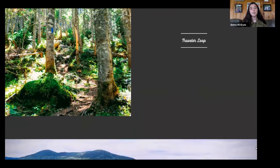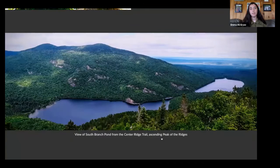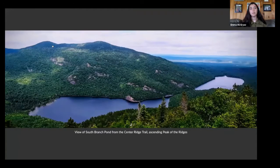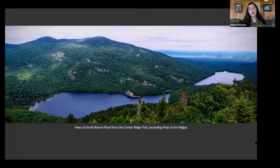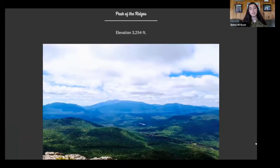So here we have the view of the ponds below, and then South Branch Mountain and Black Cat Mountain across the way there. So this is going up Peak of the Ridges. We started at the Peak of the Ridges side, and Peak of the Ridges is a little over 3,200 feet.